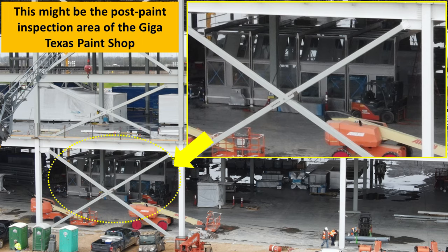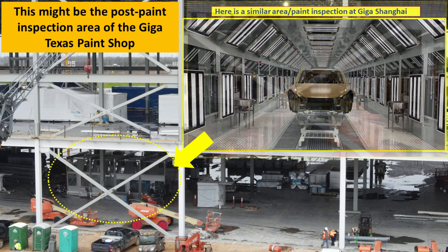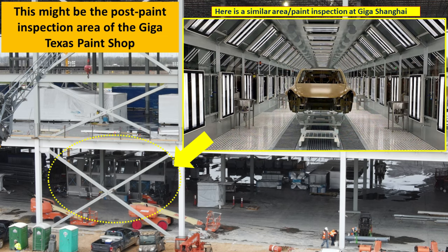To give you an idea what that might look like, we can take a look at Shanghai, and they have a structure that's very similar. As you can see, it's got a lot of light panels in it, and a little area for the newly painted bodies to come through. This is where the inspectors come out and take a look at the paint quality to see if there are any imperfections and that sort of thing after the painting process is completed.